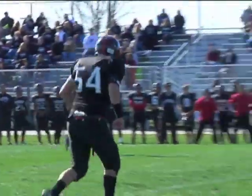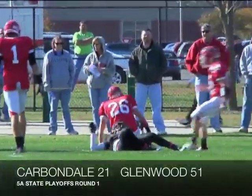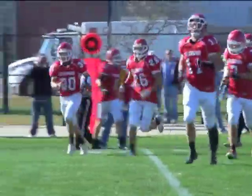On fourth down later that drive, Carbondale's quarterback rolling, throwing. It's Giovanelli on the defensive side of the ball. Glenwood will travel to Normal U-High next week with Saturday's 51-21 win.